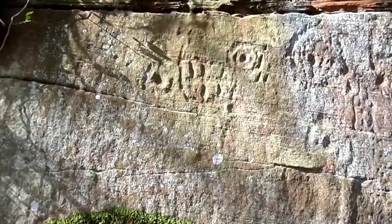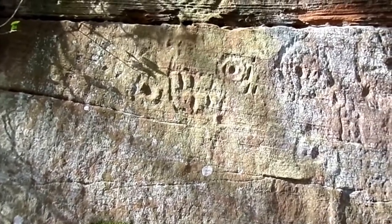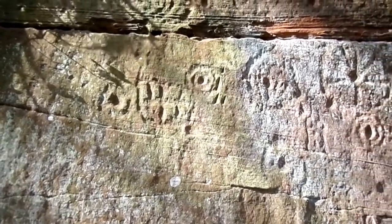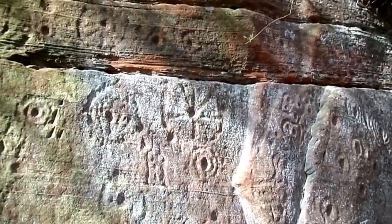These are the Ballochmyle cup and ring mark stones. Also glyphs of other designs such as star shapes and so on. Here's a classic star shape.